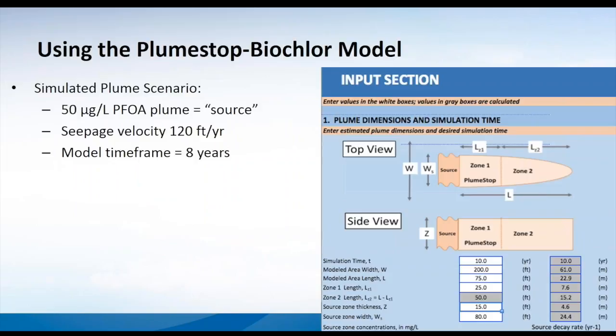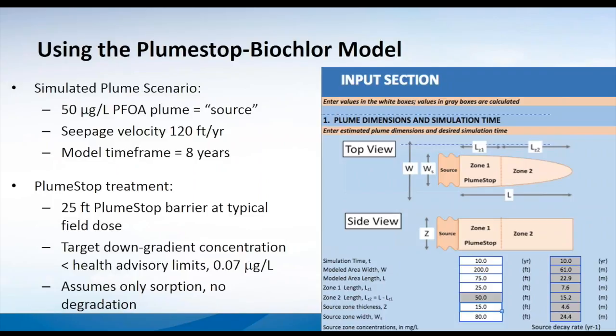So in this case, we'll simulate a PFOA plume. It will be a plume at a concentration of 50 parts per billion. And for the sake of the nomenclature in this model, we'll call that the source. So basically the toe of the plume would be right here at the source. I've made that plume move at a seepage velocity of about one-third of a foot per year. And we'll look at the model through a time frame of about 8 years. So the first thing we'll look at is just how much this plume has expanded over the course of 8 years. And then we'll also look at what happens when we install a 25-foot Plume Stop barrier in front of this plume. The barrier will be installed right here. Zone 1 is what allows us to do that.